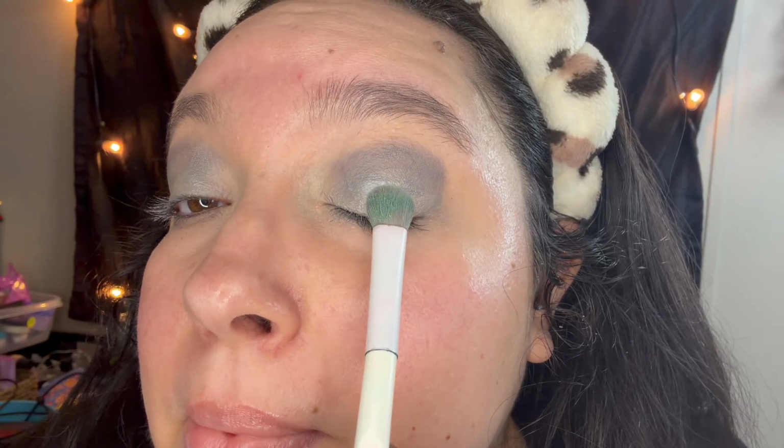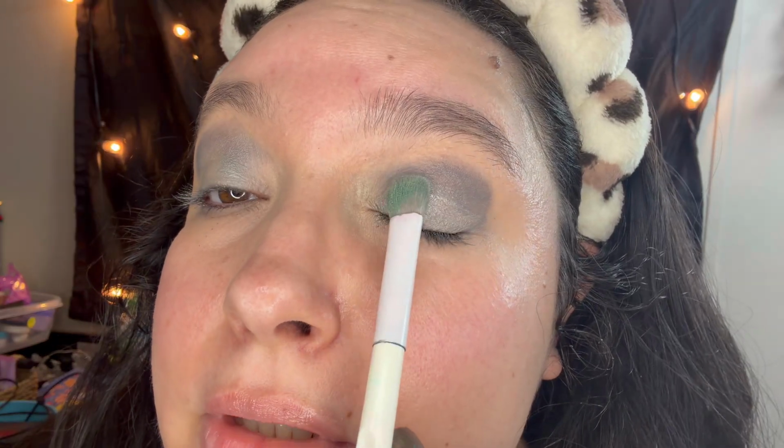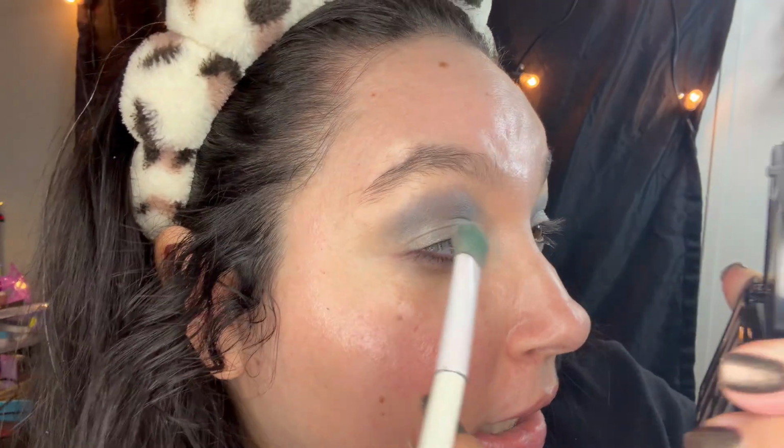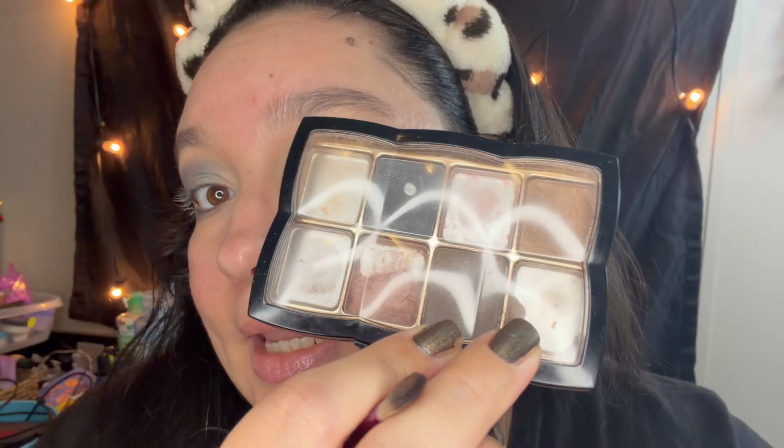I'm just going to be applying one coat of this. We're going to, of course, reapply all these colors. I just want to get a good base going. And we're going to be taking my Flower Beauty palettes.